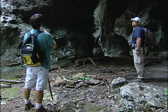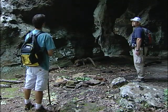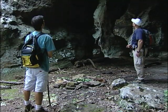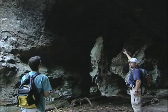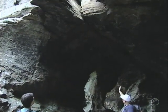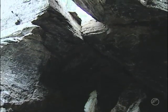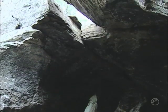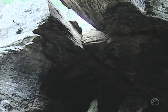So what we're looking at here, I guess, Scott, seems to be the beginnings of a pedestal? That's correct. As you look up here, you can see the crack or fracture in the rock, and that allows water from above, rainwater, to come through. And as it hits this weaker rock, it begins to erode and widen out into the cavity we see here. And eventually, over time, this will separate from the bluff behind me.